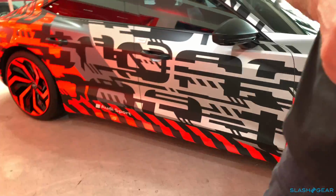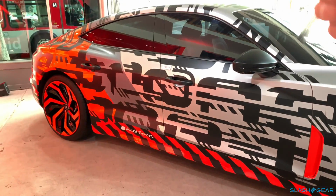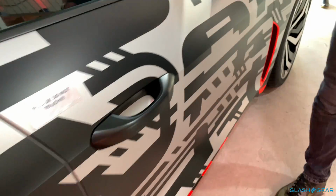I'm not allowed to tell you, but maybe this is a production car. Have a look, maybe a few details. Definitely the door handles, right? But what's exactly the same? You can see the body shape, everything. That's what I told you yesterday.